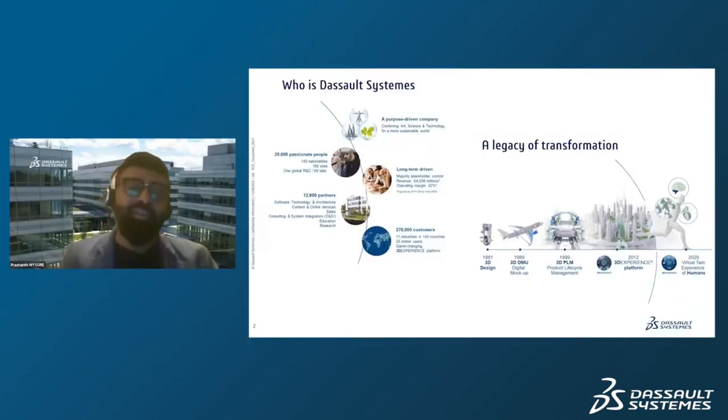Next up, we have Prashant. Why don't you give an overview of yourself as well as Dassault Systèmes? Thanks, Chad. My name is Prashant Mysore. I'm a lead for global strategic business development for manufacturing and supply chain within Dassault. Just to give a brief introduction about our company, Dassault Systèmes is the 3D experience company, as most of you know. We are a purpose-driven company. We think the progress and innovation in terms of balance and impact, harmonizing product nature and life is at the heart of everything we do and what we bring to the world.